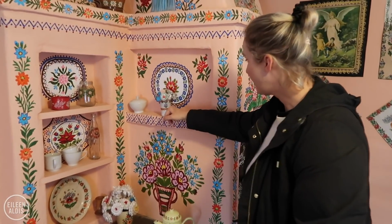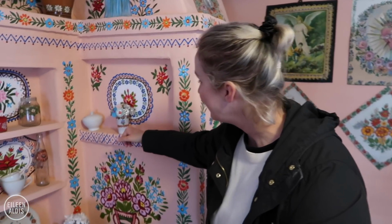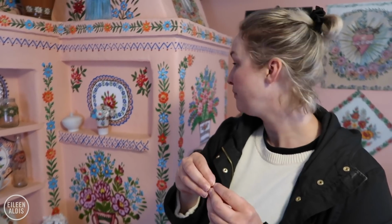This is a paper cup that she painted, and apparently Stefania must have just been a very creative soul, because she would get into sort of painting fits where she just wanted to paint everything. If you were nearby, she'd probably paint you too. So you can see she painted this paper cup, and then these little flowers are also made of things like chocolate wrappers, candy wrappers.